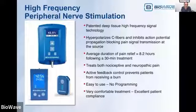Our signal technology is the only one on the market that has an active feedback control built into it, which prevents patients from receiving a burn. It prevents the patient from going to too high a signal level automatically and in real time. Our devices are really easy to use. It's basically a power button and a plus button to increase the intensity and control your comfort level. There's no programming. The sensation felt by the patient is a deep, smooth pressure sensation. It's very comfortable, so patient compliance is excellent using all of our devices.